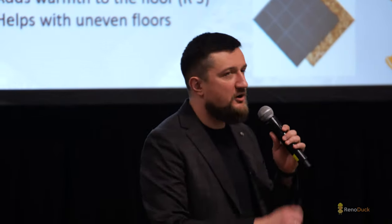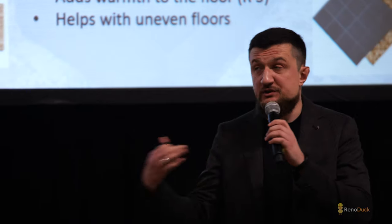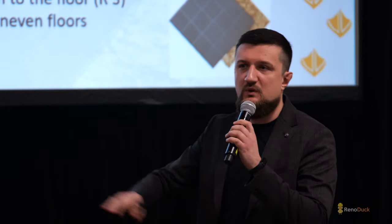Also helps with the uneven floors. None of the basement floors in Canada are leveled. So when the builders pour the concrete, unfortunately the concrete has a tendency of settling differently in different areas. Because of that, this product will help you to mitigate the unevenness of the floor. We'll talk about the uneven floors and what to do with it as well.